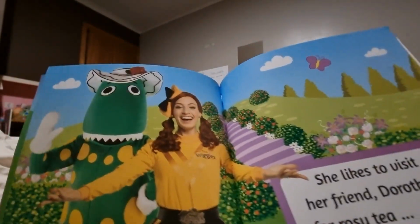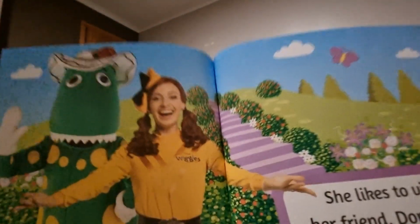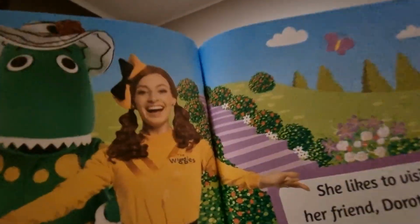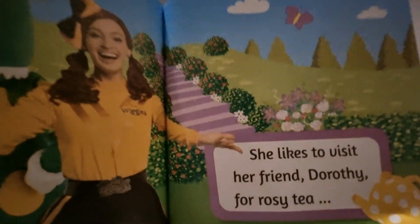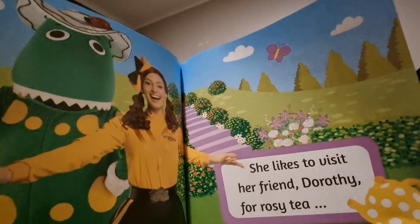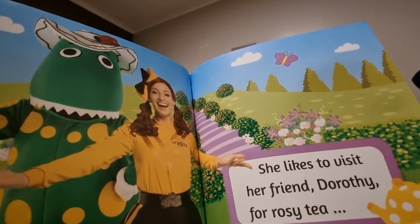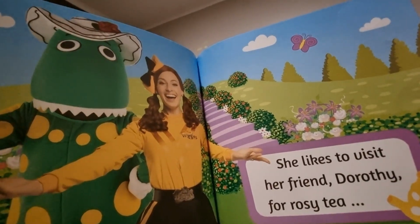But if there's something wrong with your eyes, it's okay. You can always wear eyeglasses, right? There's nothing wrong with it. But if you can prevent it, then that's better, right? Also some people are born blind, or with no eyes, or with impaired vision, right? Yeah, okay. She likes to visit her friend.